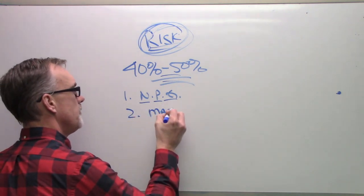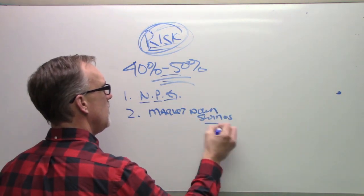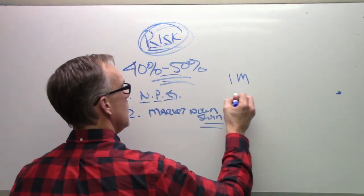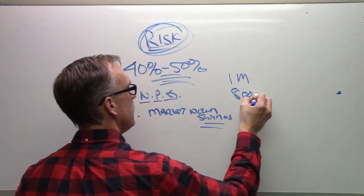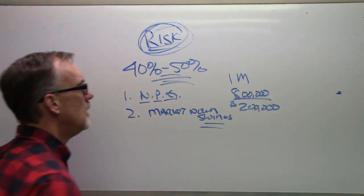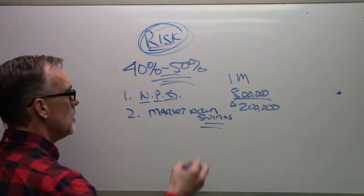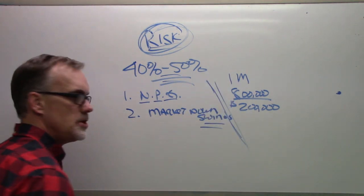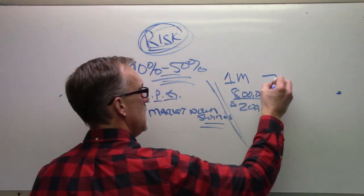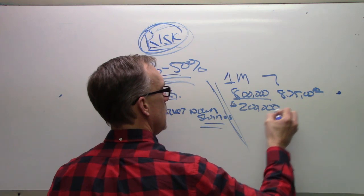Market downswings. We're protected, right? Well, what do you mean we're protected? Well, think of it this way. Let's say we've got a $1 million property. We get an $800,000 loan on it. We have $200,000 of equity. Would you agree in that little scenario there? $1 million, $800,000 loan, $200,000 of equity, right? Well, let's say the market goes bad for some reason for a year or two. Now all of a sudden this $1 million property is an $875,000 property. Okay?